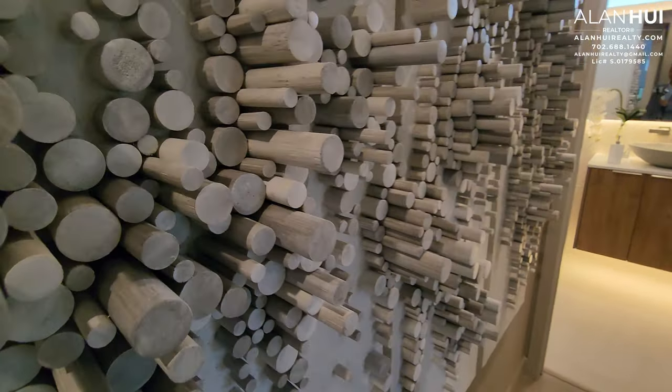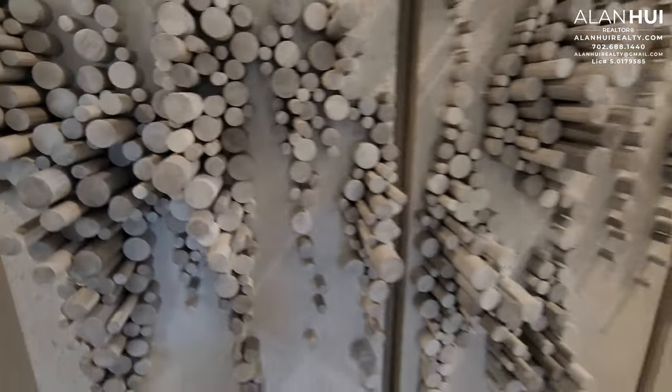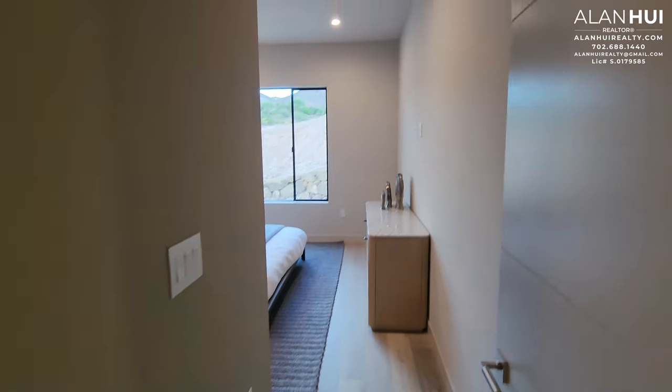And this is the walk-in closet. The shelves were left out so that you can install custom shelving. This is a unique artwork. I feel like I may bump into that a few times.